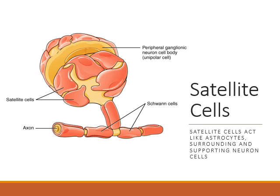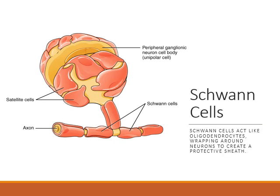Satellite cells act like astrocytes. So what's the role of the astrocyte again? Connected to the blood supply. So what it does is it sort of surrounds the neuron cells. It gives them a connection to the blood supply, draws in nutrients. It's a support cell. The Schwann cells are going to act more like the oligodendrocytes. They're going to act as an insulating layer. So satellite cells and Schwann cells are in the peripheral nervous system.